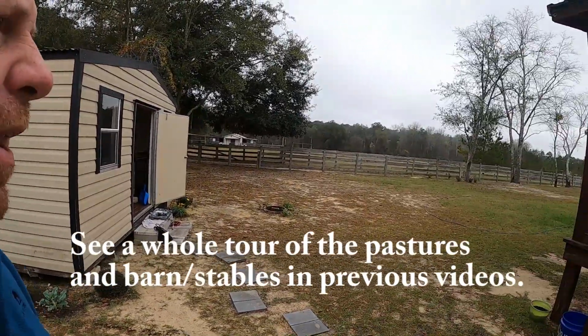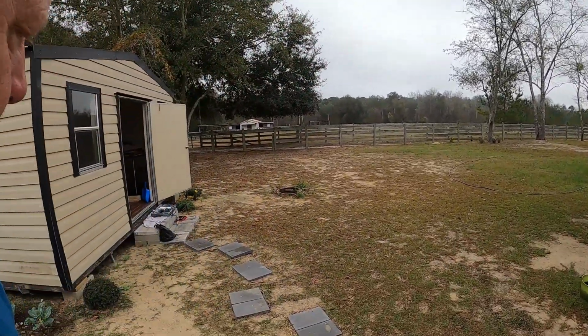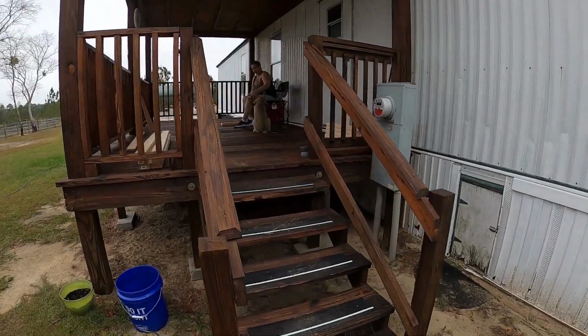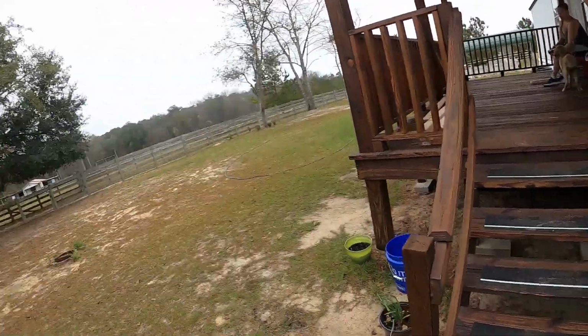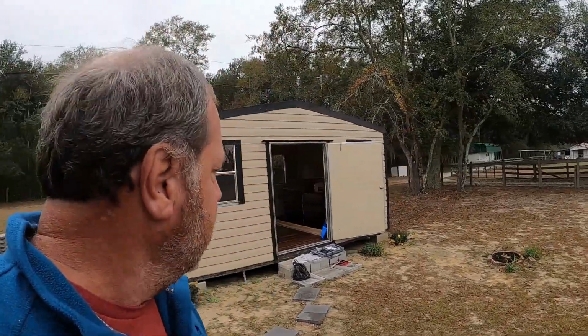Anyway, I don't see the cat anywhere. The cat's kind of not... Huh? He's under the house. Oh, he's under the house? Okay. Oh, is that it? No, I don't know where he went. He's somewhere. But it's a really nice cat that kind of showed up and decided he was living here too.